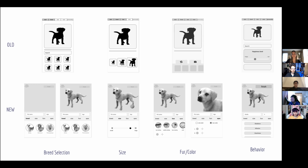Then for fur, we have icons, the shape of the dog with the actual pattern on it, to let the user know what the fur pattern will be visually instead of just a simplified version. We also added a way to customize colors of the dog, because just like humans, dogs have different eye colors and sometimes heterochromia. We are also allowing the user to select multiple colors per fur or eye to mix and match whatever color they wish to make.